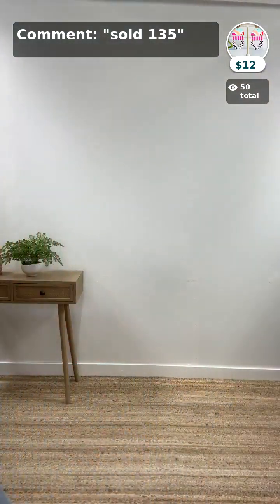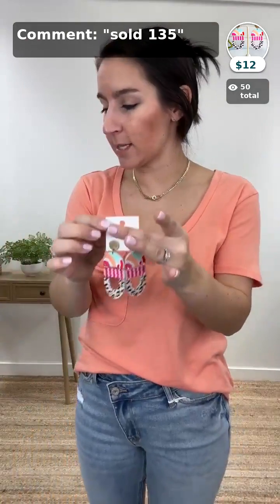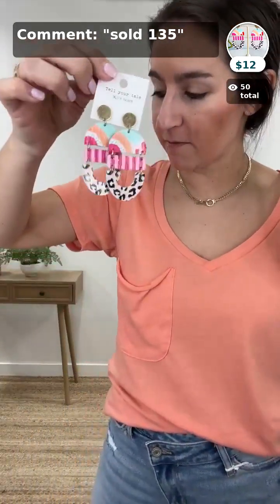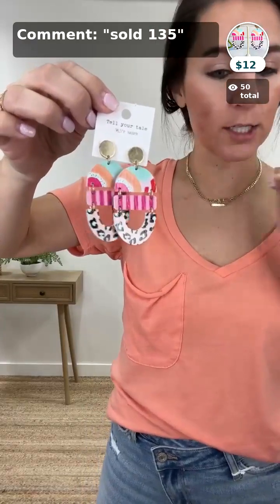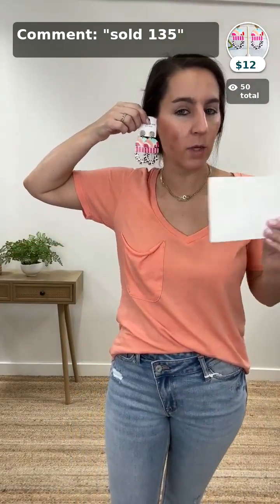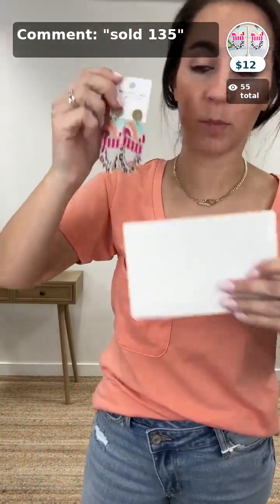And then I have an earring. So if y'all remember earlier, I did the other earring with all the patterns in it, and here it is in a different shape. So this is the Fearless Beauty earrings, $12, item 135. Here, let me show y'all this. But y'all, I'm telling y'all, these earrings and the ones I showed you before, they just give any solid tee or solid shirt, blouse, whatever, just the funnest pop. This pattern play, I love that.